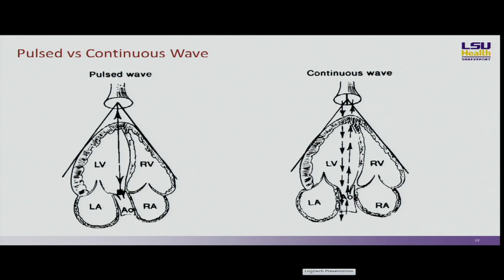But I personally rarely use it. I just stick with pulse, even though I lose a little bit of precision, because the machine's already set in that mode, and I know exactly where I'm making my measurement. But in the echo lab, you'll probably see them using this. Putting the echo machine into a pulse Doppler mode gives you your image at the top, the B mode, the 2D echo, and then it gives you the Doppler tracing at the bottom. Then you can move your Doppler probe anywhere you want and make measurements. Here it's sitting at the aortic valve, so it's measuring aortic outflow.